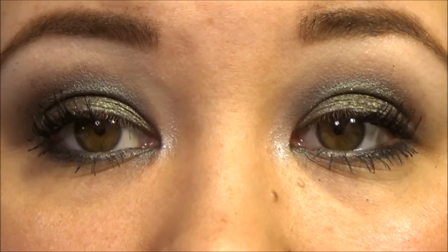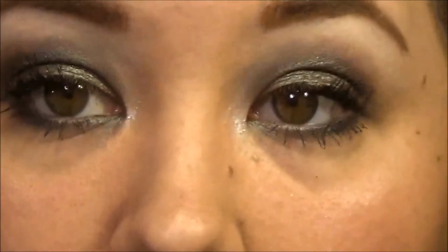Okay, now let's see the lips. I'm gonna have to sit up tall. So there's the lips. It's on my teeth because I'm classy. And I was able to get some pretty precise lines with this. I really like it. So that is my eye and my lips with these products on, so let me zoom back out.